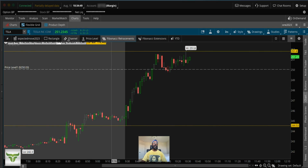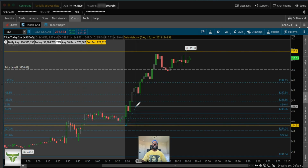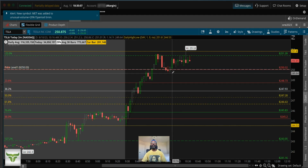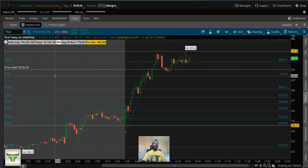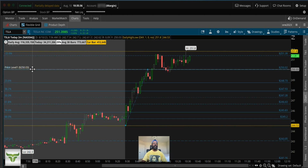If you were solely trading on Fibonacci retracements, which you can do intraday, I've done it many times. From here, after I drew up my box and Fibonacci extensions, there's the price level. You can see clearly how eerie this is. 250.02. Price level 1. Let me move this here so that you can see it. Let me just activate the drawing and move it. Where's the 0 point? You see the 0 point right here. Let me move it back. Almost dead right on.